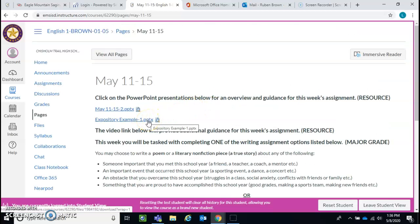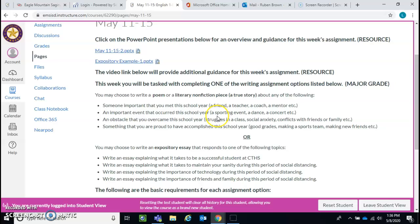This PowerPoint is the one that we went through way back at the very beginning of the school year before we wrote our very first expository essay together. So everything's broken down for you right here if you go that route. So again, this is a test grade, and you have a few options.